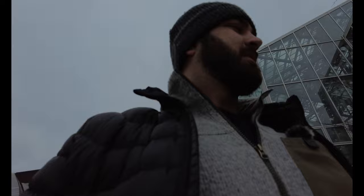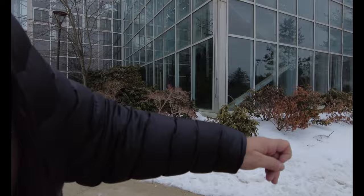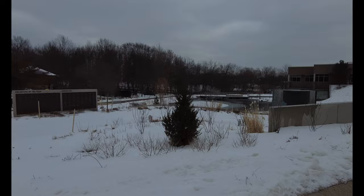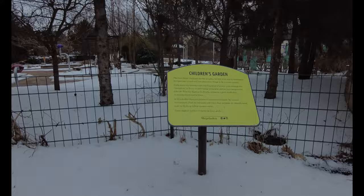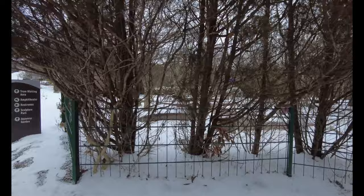All right, we're through ticketing and past the greenhouses. Gonna check out the outside sculptures. The children's garden right there. Yeah, we'll skip that this time. Go see some of the larger sculptures.